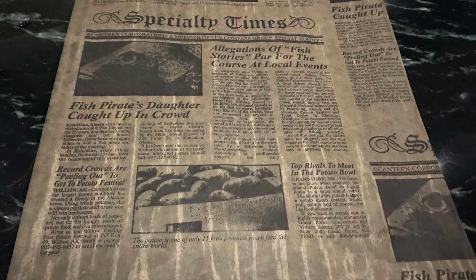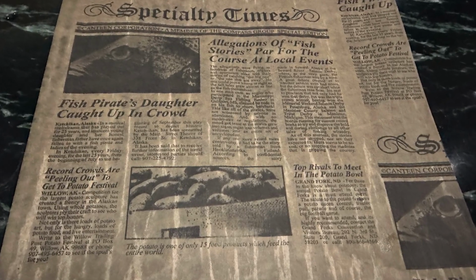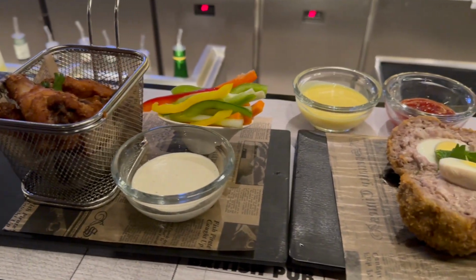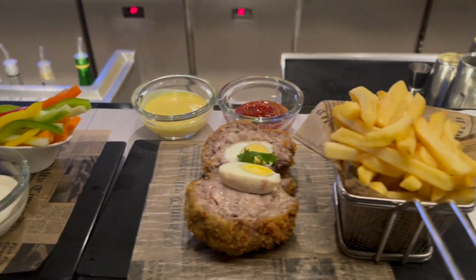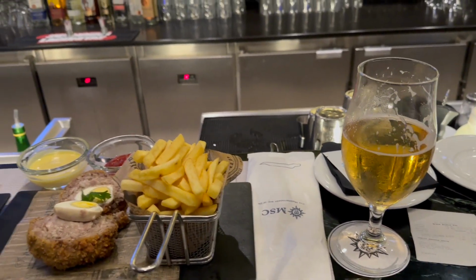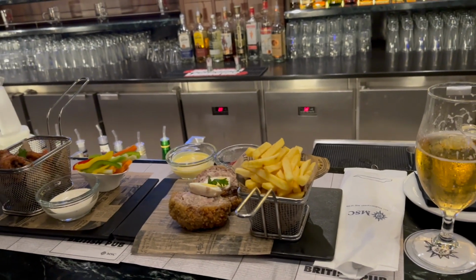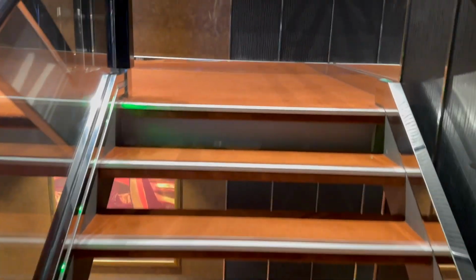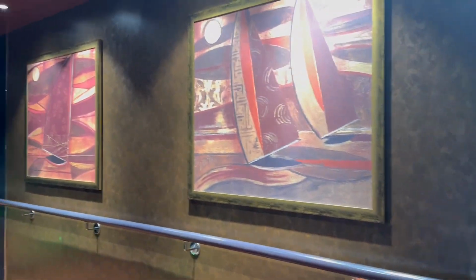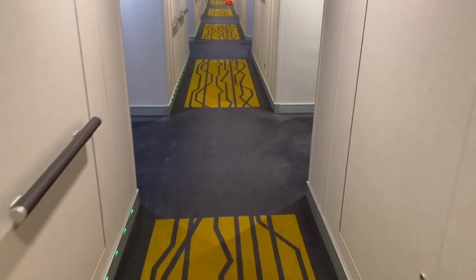I ordered the chicken wings and the Scotch eggs, and honestly, I could have just done one or the other. In the future, I'll probably just do the Scotch eggs because those were the better of the two items. It's basically like a hard-boiled egg that's been wrapped in sausage and then fried to crispy goodness. Yeah, can recommend. And it also came with a basket of fries and some veggies. And in total, including automatic gratuities, it came out to about $15. And it was all super delicious, and I was left very stuffed.